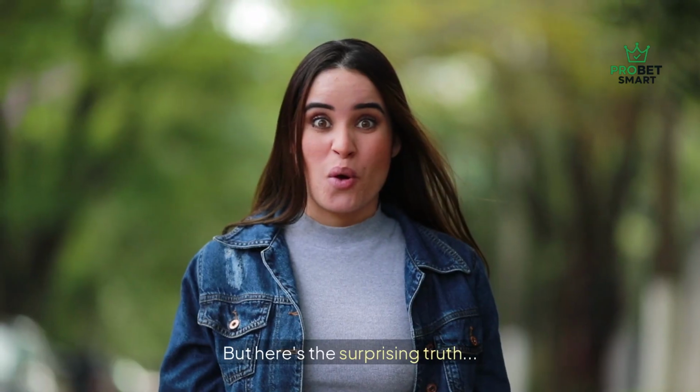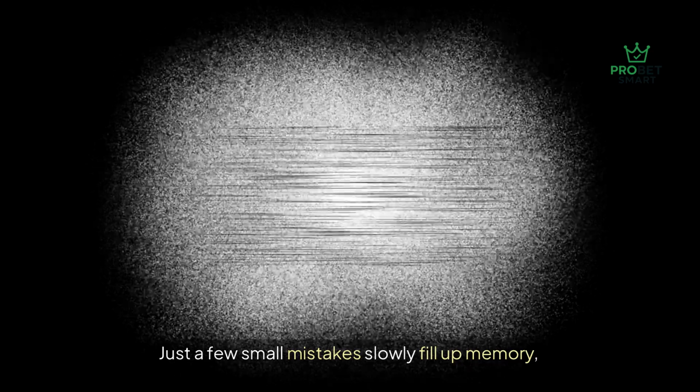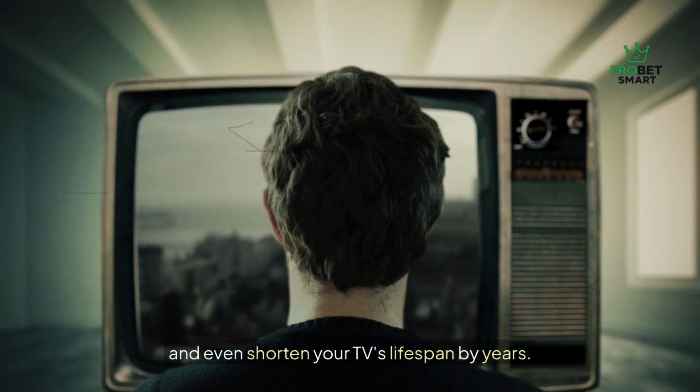Most people assume their TV is simply getting old. But here's the surprising truth. In many cases, nothing is actually wrong with the TV. It's the way we've been using it. Just a few small mistakes slowly fill up memory, create extra heat, wear out important components, and even shorten your TV's lifespan by years.